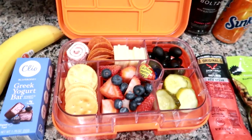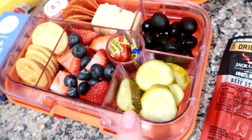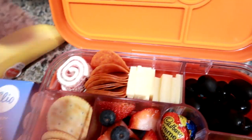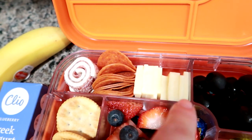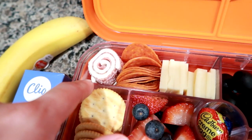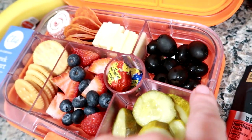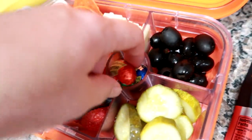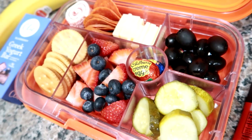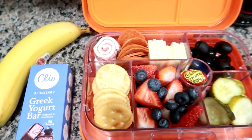I decided to go with a Yum Box like snacky lunch today. So we've got some Dilly Bites brand pickle chips, some cut up strawberries and blueberries, some crackers for the Cracker Barrel Extra Sharp Cheddar Cheese, or I think it's actually the Cabot brand, some pepperoni, and then some of the mozzarella wrapped in prosciutto little pinwheels, some black olives, and a couple of these mini Cadbury cream eggs, which I got for Easter to use to stuff some of Grady's Easter eggs for the Easter egg hunt. So that's his main event snack box.